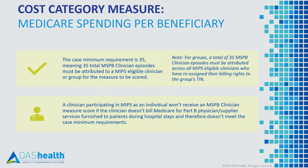The case minimum for the MSPB clinician measures is 35, which means 35 total MSPB clinician episodes must be attributed to a MIPS eligible clinician or group for the measure to be scored. For groups, a total of 35 MSPB clinician episodes must be attributed across all MIPS eligible clinicians who have reassigned their billing rights to the group's TIN.